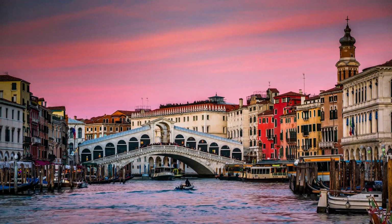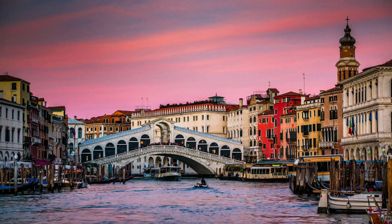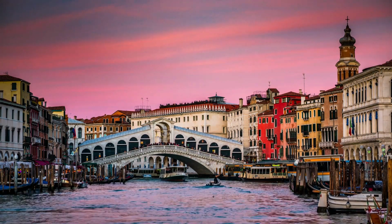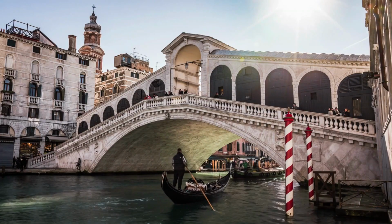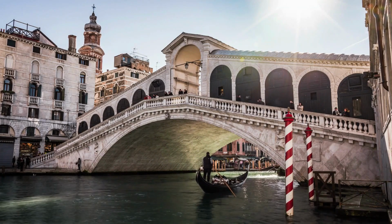Next, we're off to Italy, to a city where streets are made of water. Here stands the elegant Rialto Bridge. Situated in the heart of Venice, this architectural marvel has been a bustling hub of trade since the 16th century. Imagine that, it's older than your great-great-great-grandparents. The Rialto Bridge is the oldest of the four bridges spanning the Grand Canal in Venice.